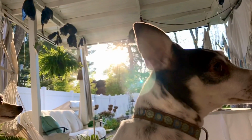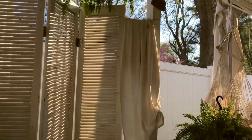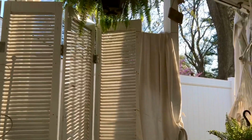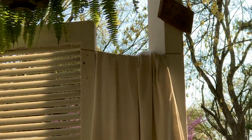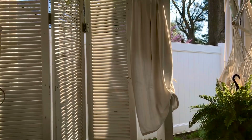Been working all day and the sun is setting. I forgot to show you last weekend when we put the shutters back up. We tied it with some jute. We use jute for everything, to the pole, and then put fabric there to cover it up, and I thought it would look pretty cute. There's one on each side.